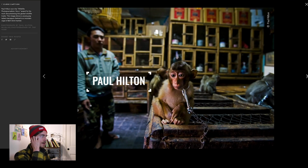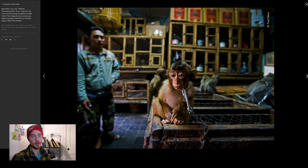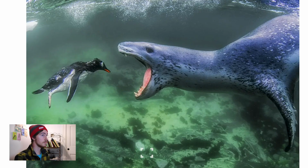Oh my God, we got another heart wrencher here. A monkey with, oh my God. So we got Paul Hilton here, who's the Wildlife Photographer of the Year. He won this for a photojournalism story documenting the global wildlife trade. This is very similar to that polar bear shot, where it shows the mistreatment of different species of wildlife. That's just so sad.